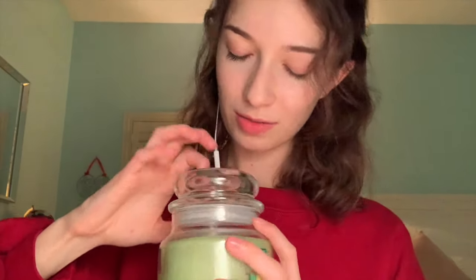Let's do this one. I think the color of this is nice. It's very, very fresh. Very spring. Right now, I think it's still technically spring. No, it feels like summer for me. It's very hot where I live right now. And my semester just ended, so I'm technically on summer break. But it's not summer yet.